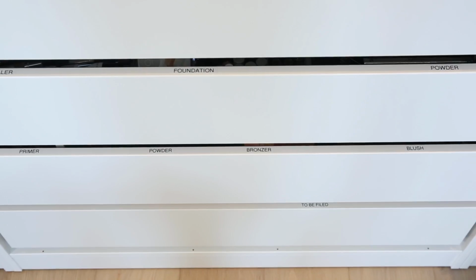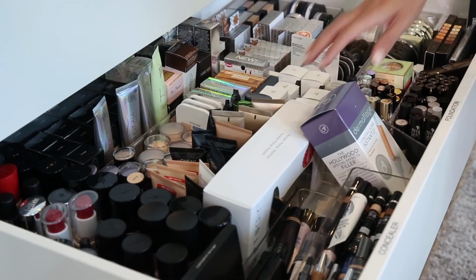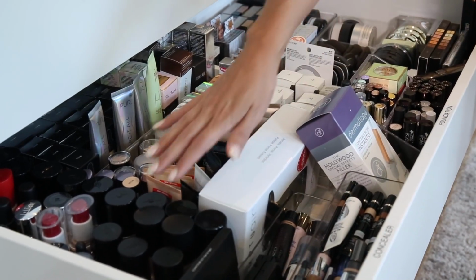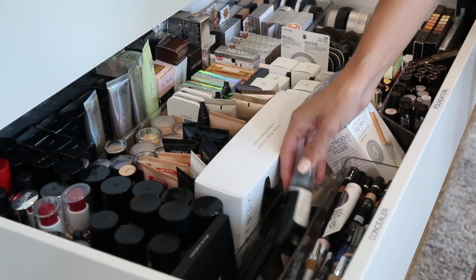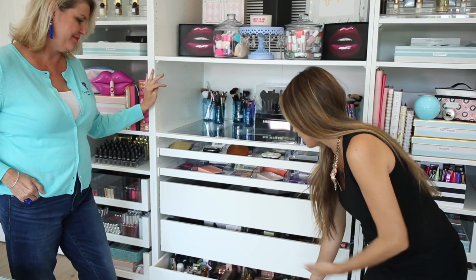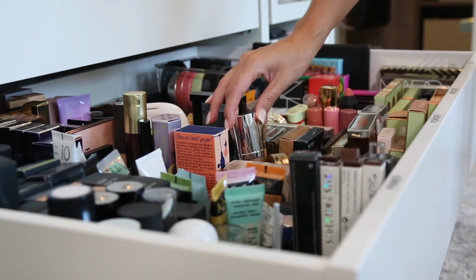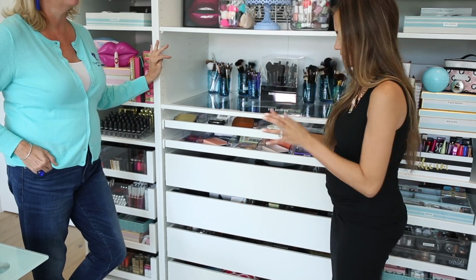And then next down we have the concealer, foundation, powder, which are conveniently labeled. Of course. So that they are slotted in accordance to how they're labeled, which is easy to pull from. Right. Underneath that we have primer, powder, bronzer, blush, and then the last drawer is to be filed. I'm not even gonna show you guys that because it's not messy, but it's just new stuff coming in.